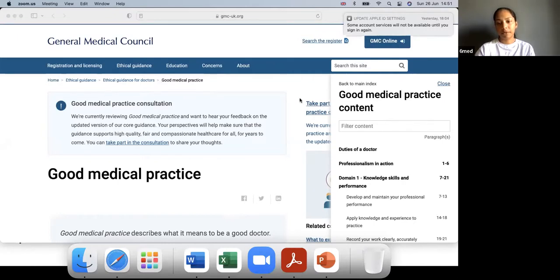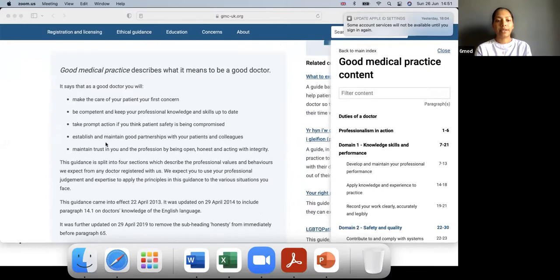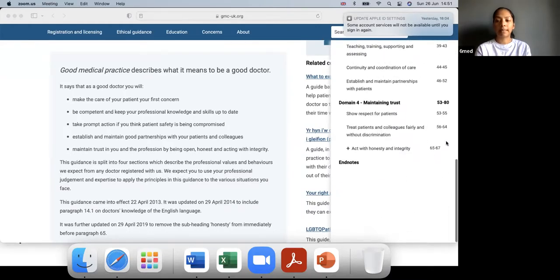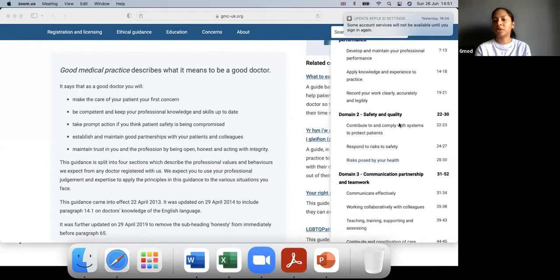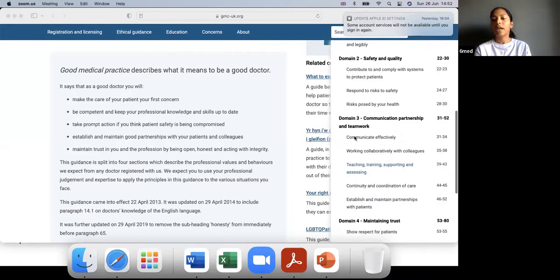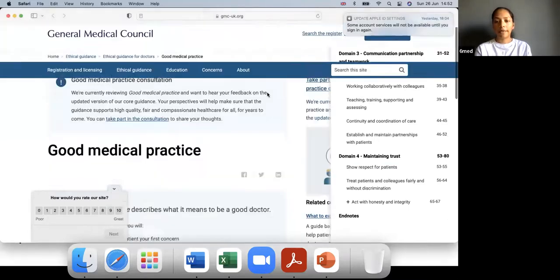But anyway, for the moment, this is the website that you go on to look at, and basically it tells you about what a good doctor is, and it talks through all the bullet points of what the GMC expects of you as a medical professional. It's a 67-page document, as I mentioned before, and there are four different bits. It talks about knowledge, skills and performance, and safety and quality, which is probably a useful one to learn about even for your situational judgment section for the UCAT. Communication, partnership and teamwork is probably the most relevant one for work experience. And then maintaining trust, again, relevant for work experience. So hopefully that made sense to everyone.